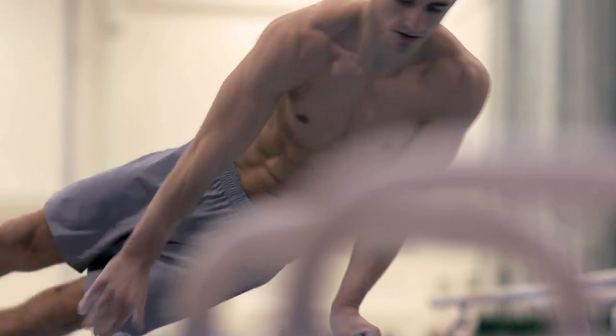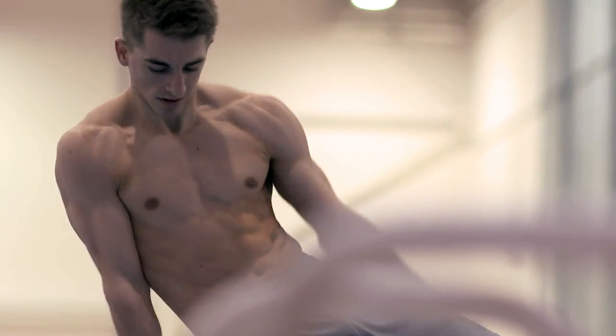I think anyone that is a real specialist on an apparatus in gymnastics is somebody that has something unique to them. And certainly with Max on the pommel horse, you can see that he's got so many different variations of that circle. So he looks different to the other people on the pommel horse.